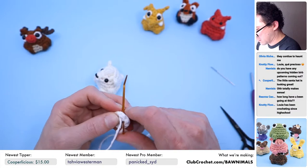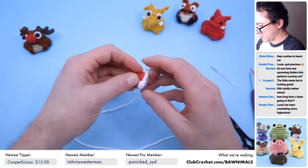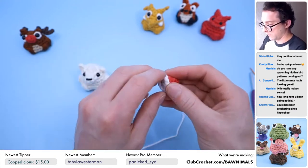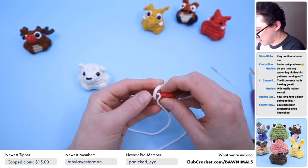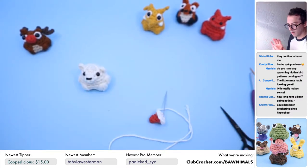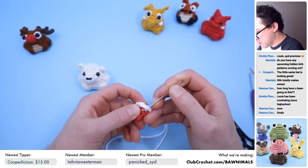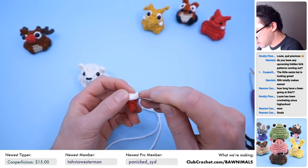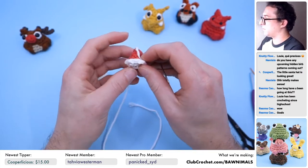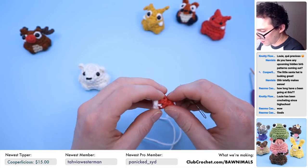There we go. So it's not pretty, but you know what? It'll stay. And we're gonna fix up all this on the outside by really skewing it around. Ooh, it's starting to hurt my hand though. Because we really want the white to be covering it a little bit better. We just don't have very much yarn to work with.